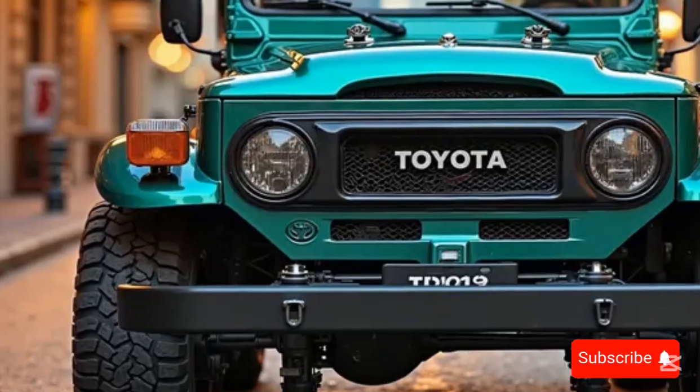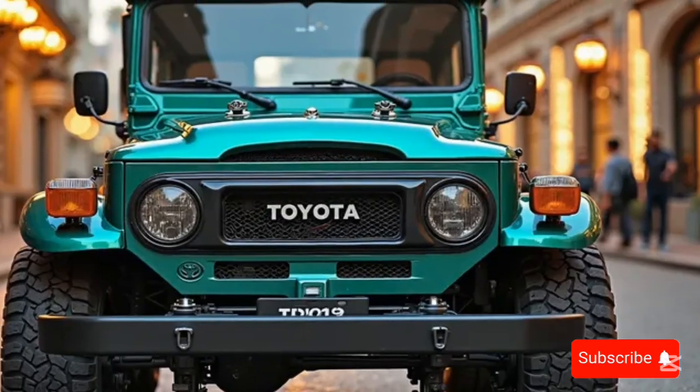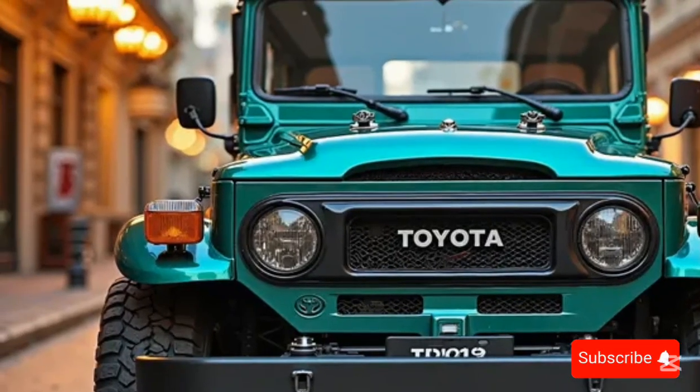Today, we're going deep into one of the most iconic off-road vehicles of all time, the 1960 Toyota Land Cruiser FJ40. This isn't just a vintage 4x4, it's a symbol of global durability, adventure, and go-anywhere attitude.